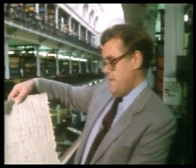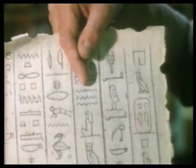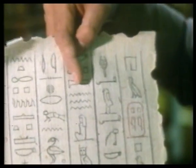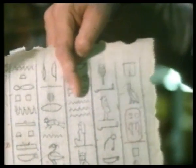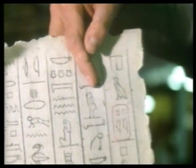Now, it just so happens that I have here with me a page from the Egyptian Book of the Dead. And these are patterns representing ideas or words. For example, very simply, the wriggly lines are representing water. This represents purity, a newly hatched chick.